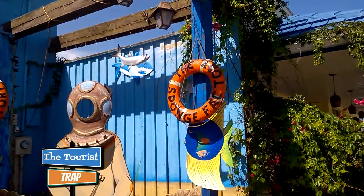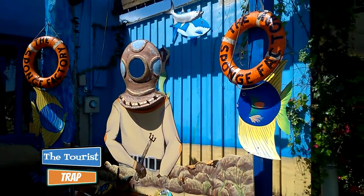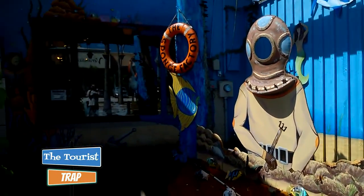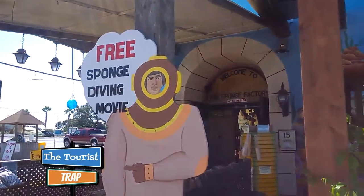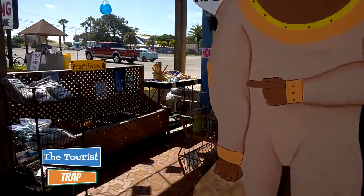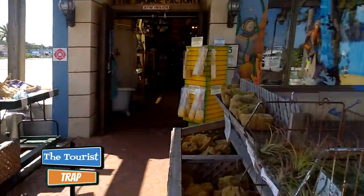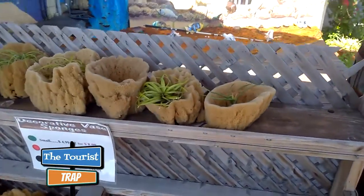Well, right on down the street from Rama, that sponge factory, there's another sponge factory right on up the street. There's nothing but sponges here. They have a free sponge diving movie. I'm not sure about that, but we're going to go in here and see what kind of sponges they have in here.